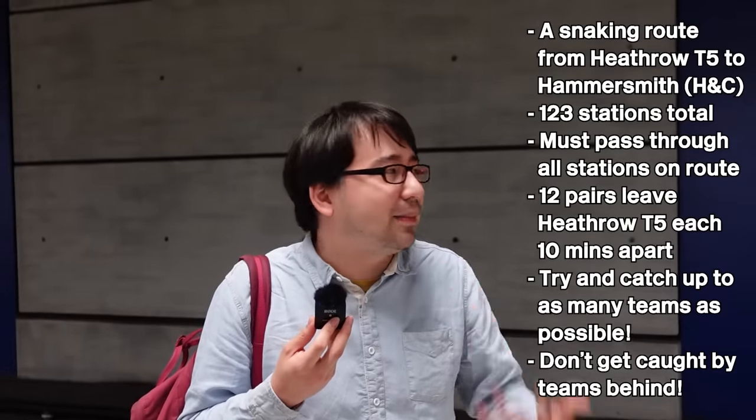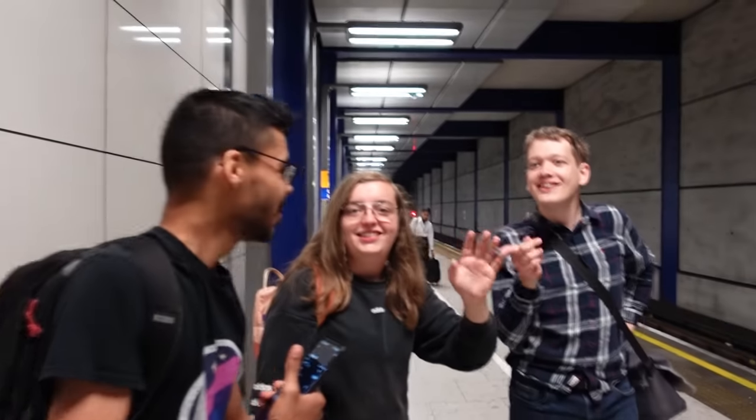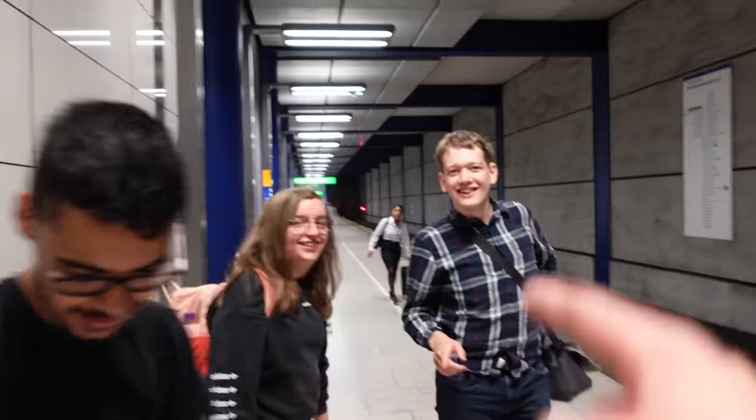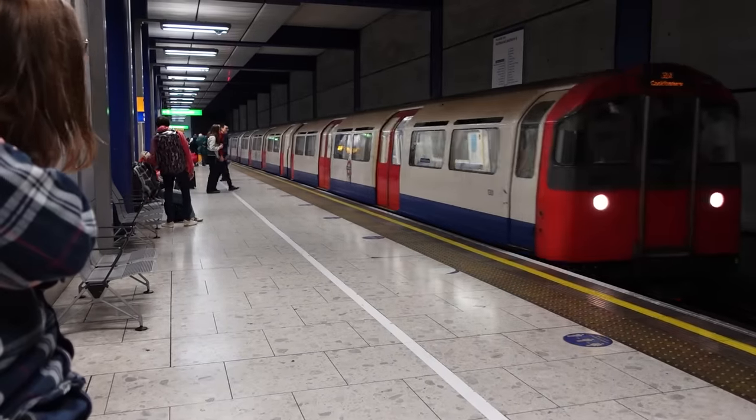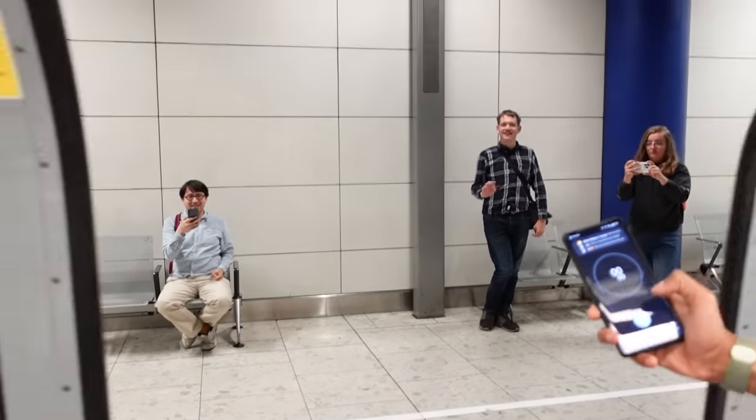Teams are dispatched every 10 minutes from Heathrow Terminal 5, and you have to catch the team in front, and you have to not get caught by the team behind. We are not getting caught by these people. It's not happening. If we see them, we've failed. Here we go. It is beginning. You're not seeing us again till we get to the pub.